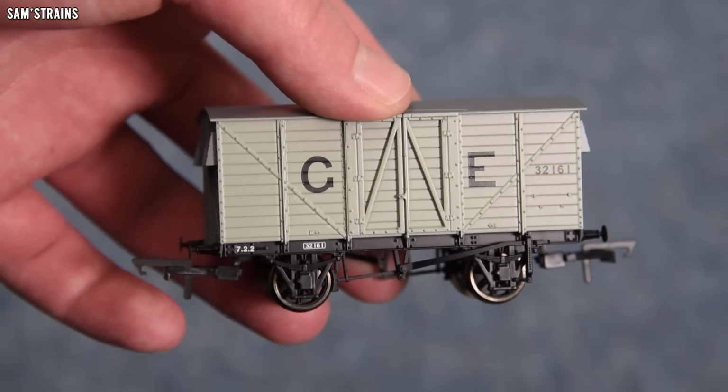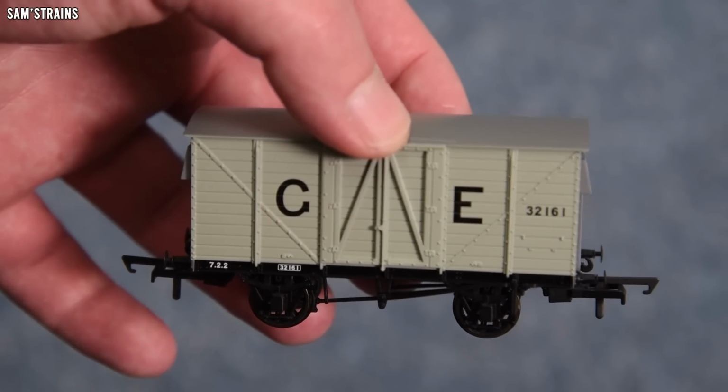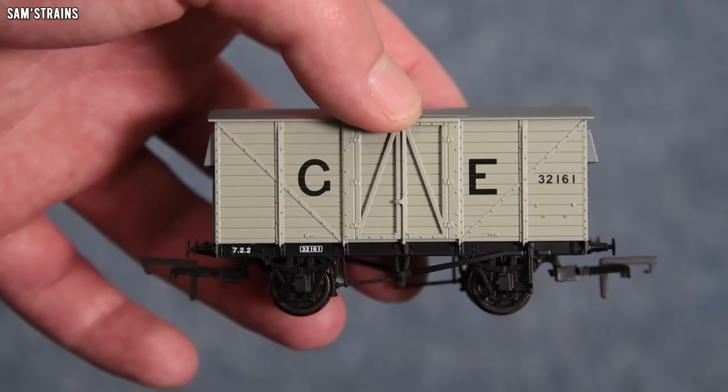The finish, I would say, is reasonably flat, but then again, this is not a shiny locomotive, which is supposed to look metallic. It's going to be wood in real life. So, yeah, the finish isn't a major problem. It does feel pretty light, I have to say, very light.